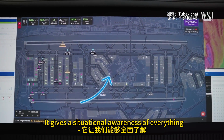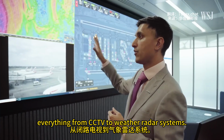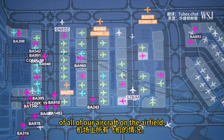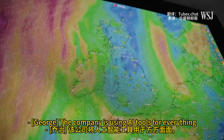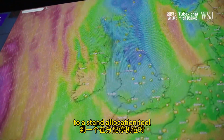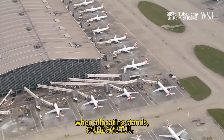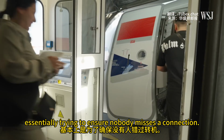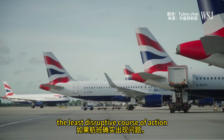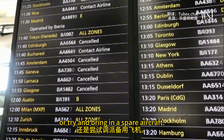It gives a situation awareness of everything that's going on across our terminals, everything from CCTV to weather radar systems, our mission control screen that gives us visibility of all of our aircraft on the airfield. The company is using AI tools for everything, from a weather modelling system that suggests preferable flight routes to a stand allocation tool that factors in passengers' connecting flights when allocating stands, essentially trying to ensure nobody misses a connection. Another tool called Runway can even suggest the least disruptive course of action if a flight does have an issue, whether to cancel it, delay it, or try and bring in a spare aircraft.